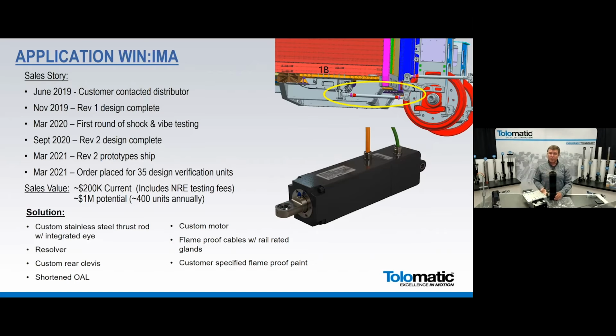We had to put a resolver on the back end. You couldn't use an encoder here to connect to the drive. The resolver was the only thing that would withstand the vibration environment. We had a customer clevis. It's going to sit underneath the train and needed to be able to have a pivot point here and have some movement. We had to shorten the overall length in order to get it to fit.